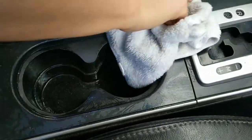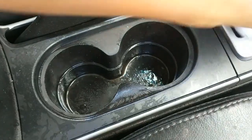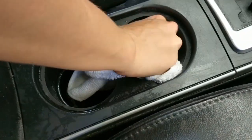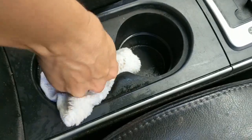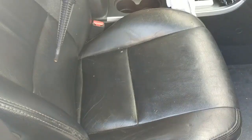It's been in there for a while, but it's not like there's a ton of water pooling in there. I love that it's not overly wet, that it's really mostly just steam and only a little bit of water. This is the passenger side seat. It's been vacuumed, but in the little cracks there, see that grime just kind of sticks there.